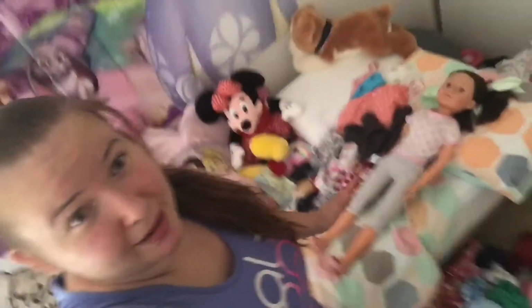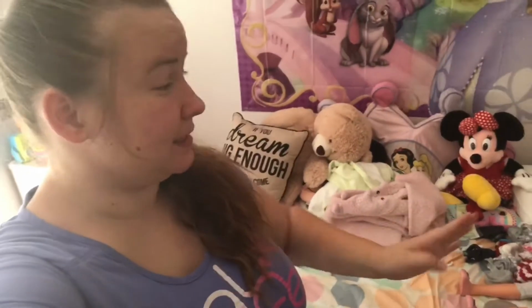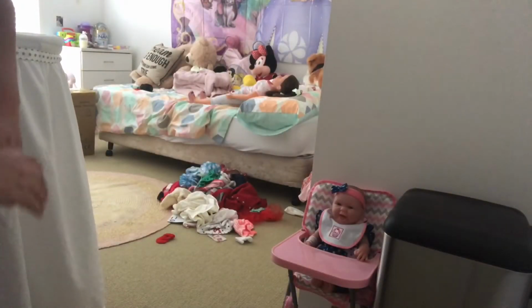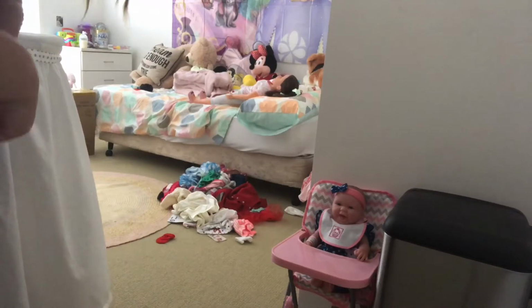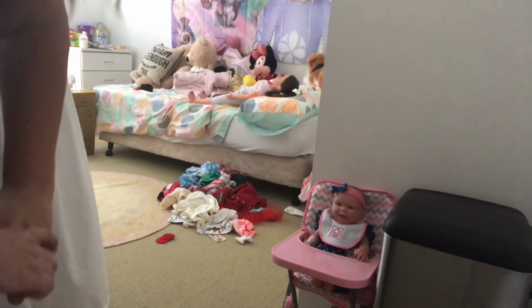So a giant mess, especially on this bed here. It has become like a dumping ground for just clothes and everything. So in today's video, I'm going to get on top of things and clean it all up. So first of all, I'm going to start with this mess over here on the floor, and then I'll move the camera around as I go around the room cleaning it up.